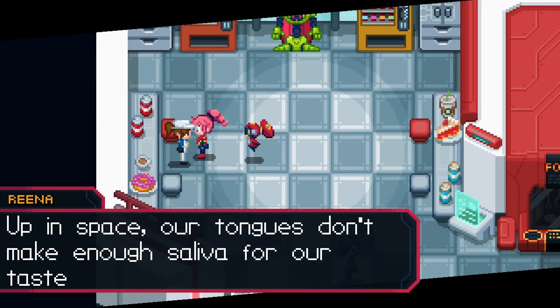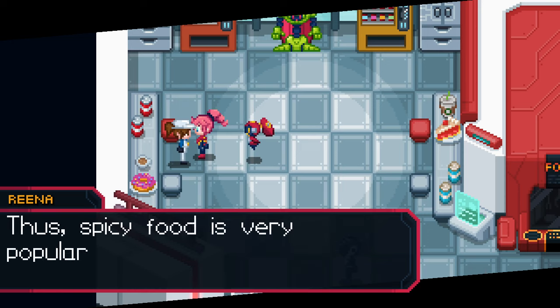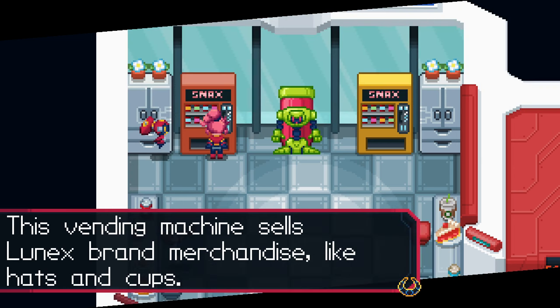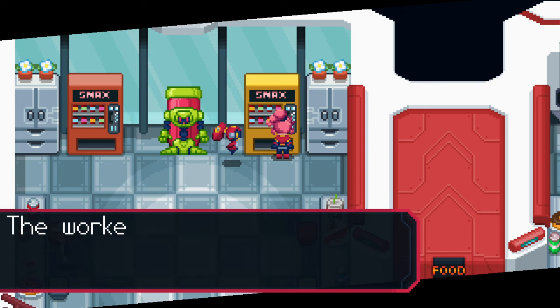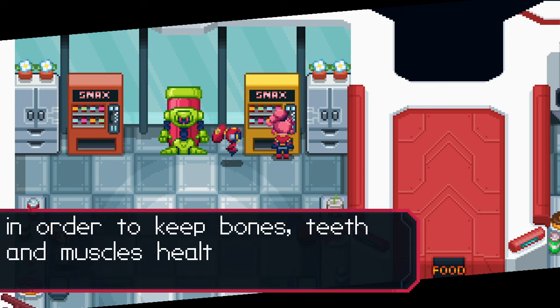Up in space, our tongues don't make enough saliva for our taste buds to work as well as they would on Luna. Plus, spicy food is very popular at the Lunex Space Station. Sells Lunex brand merchandise, not food, even though it says snacks on it. Vitamin supplements. The workers here are required to take vitamin supplements in order to keep bones, teeth, and muscles healthy.